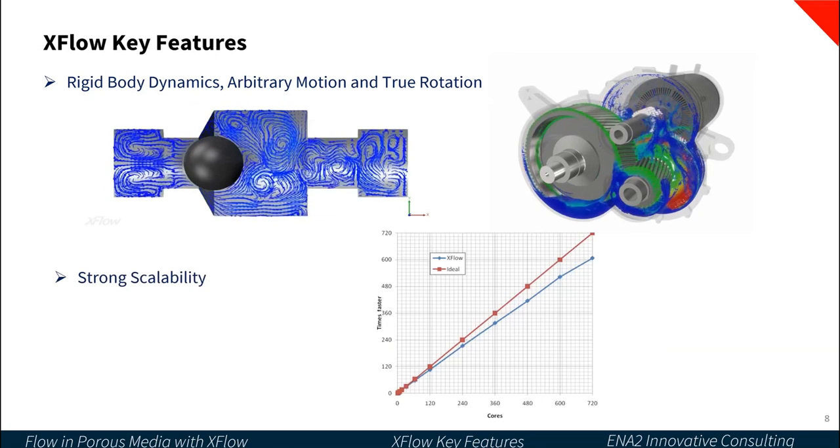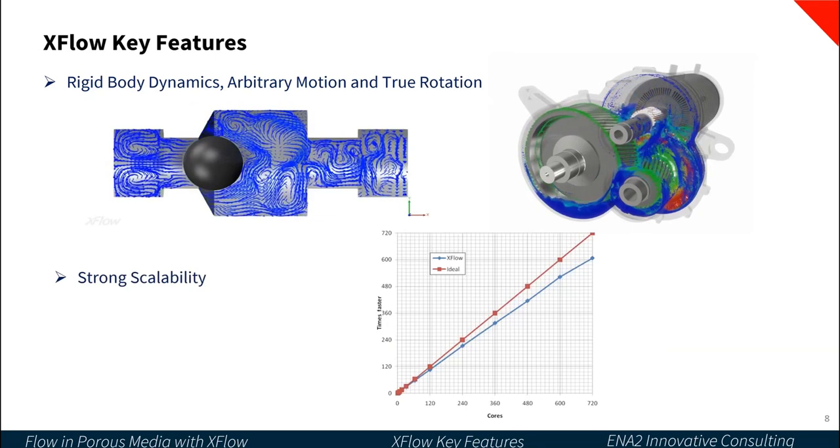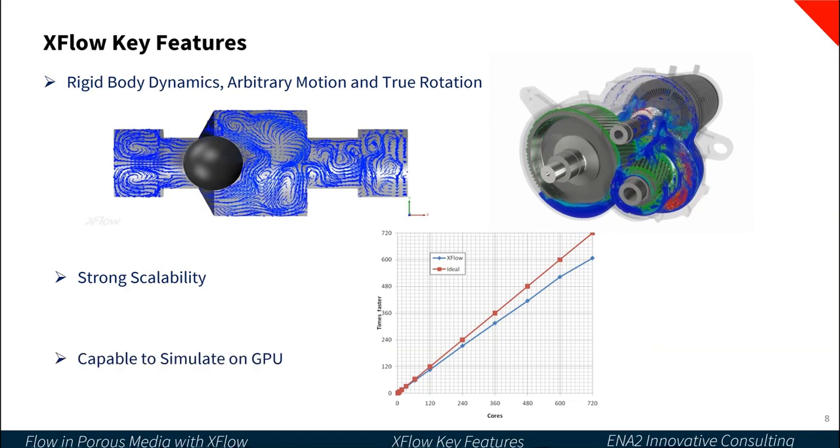Another feature is strong scalability. The discrete form of the Lattice Boltzmann equation is easy to solve compared to the Navier-Stokes equation, and as a result, it's very easy to parallelize the code. So accordingly, the scalability is also strong. Another key feature is that XFlow is capable of simulating on GPU. GPU is another processor in our computers that is very powerful. As an estimate, I can say that a good GPU can simulate almost 1,000 times faster than normal cores or CPU.